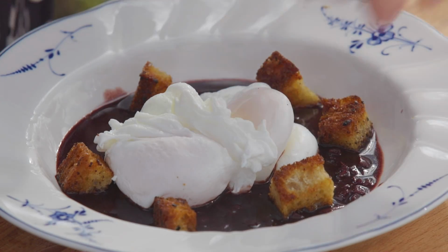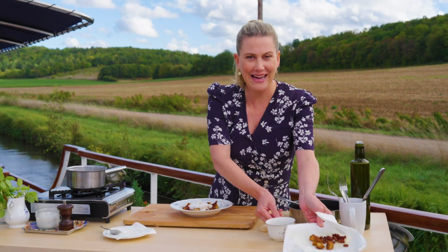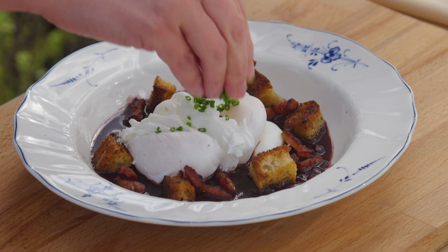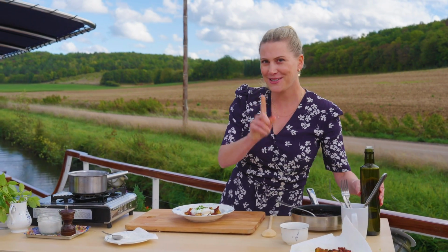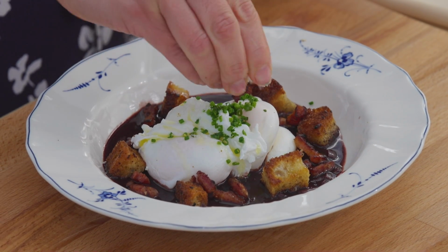And don't forget the all-important lardons. Sprinkle them around the side. And I love the addition of some freshly chopped chives over the eggs. A very small drizzle of extra virgin olive oil. And I haven't seasoned the eggs, so a little pinch of salt.